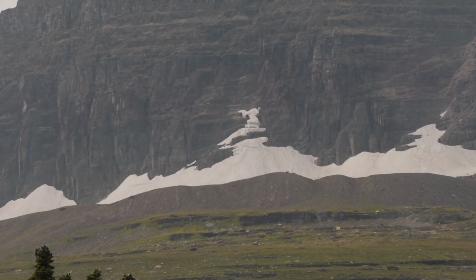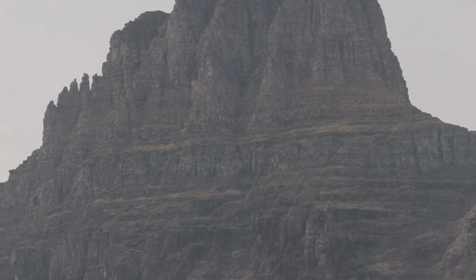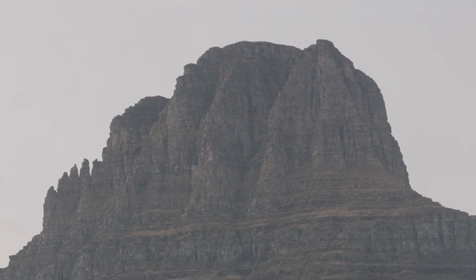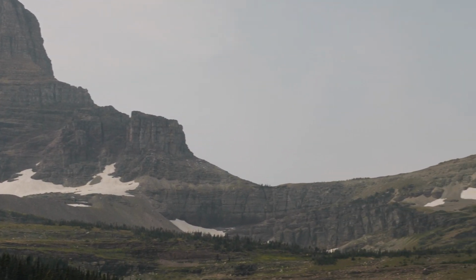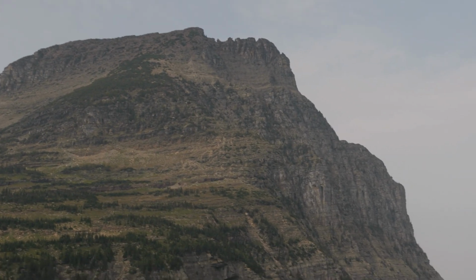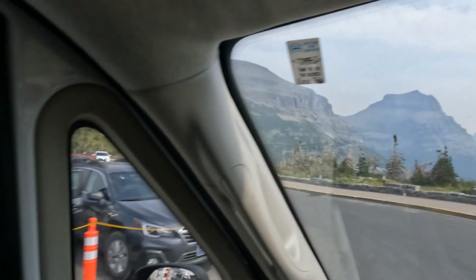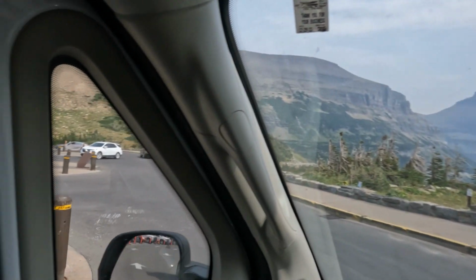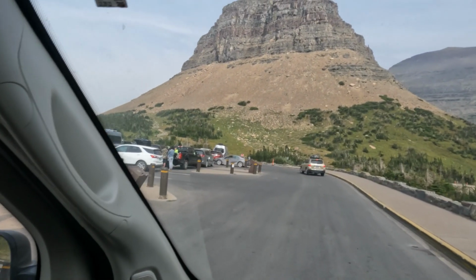This mountain peak is known as Clements Mountain. Okay, and after making my way back, decided it was time to go explore Going to the Sun Road. This is an incredible drive.